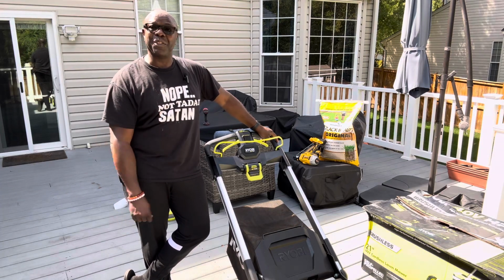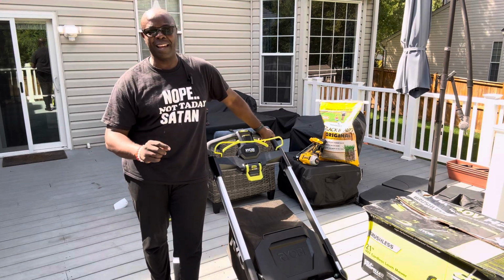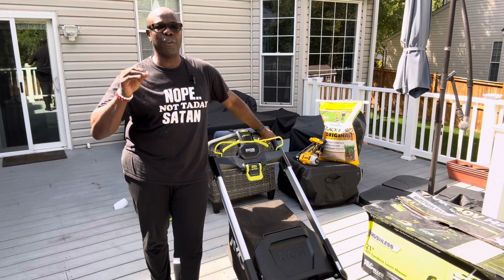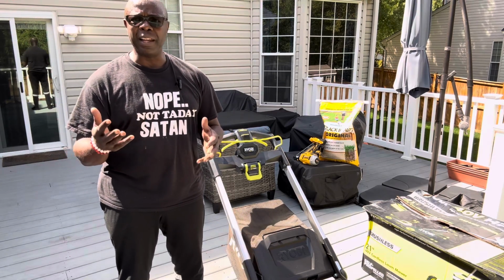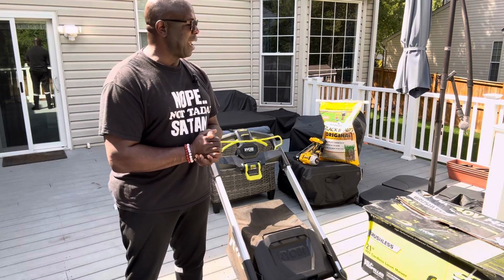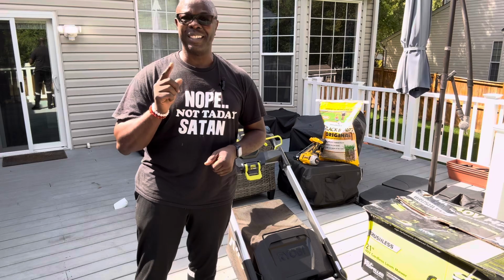So once again, if you're interested in getting some good yard tools to help you get that lawn that you're looking for, please don't go into the store and look for the most expensive products. You can just go to something like a Ryobi. And I believe that at Lowe's it's Cobalt, also wonderful tools. Get something that's not going to bust your budget and also allows you to enjoy your lawn.